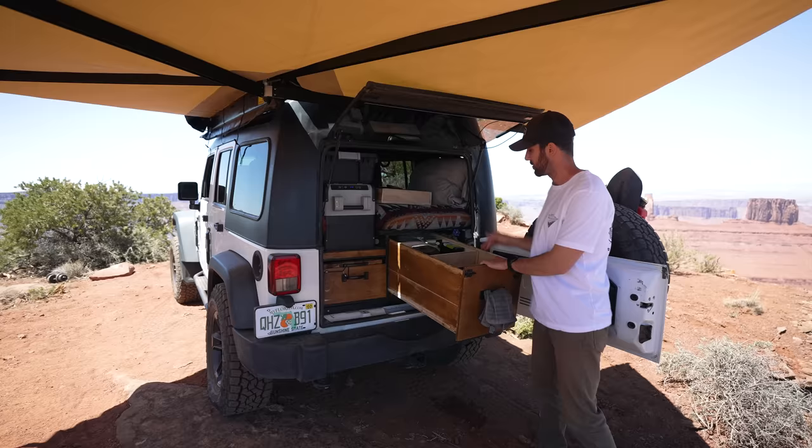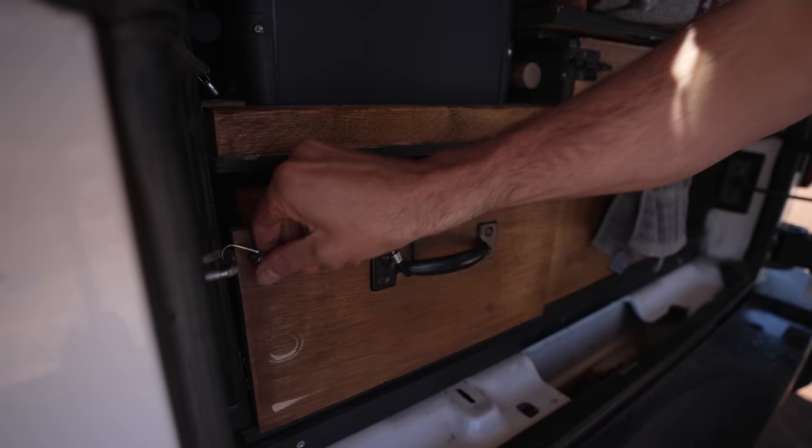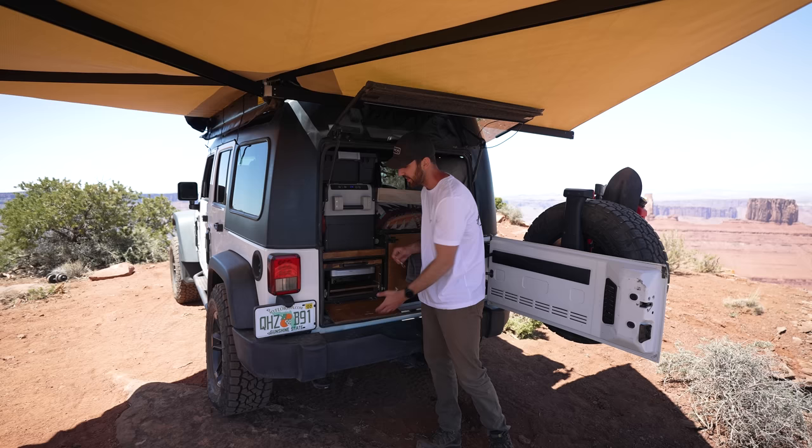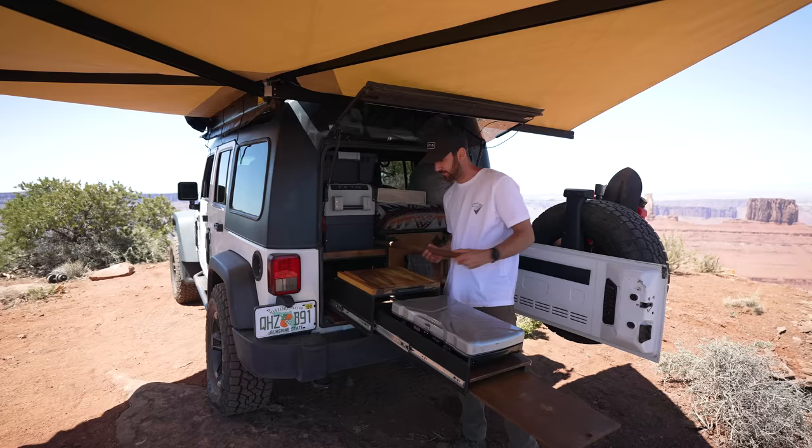Next to that is the kitchen. This is a 3-drawer pullout system. I've seen these online that you can buy, but they're pretty pricey. So I ended up just building one myself, kind of taking designs that I've seen before and then adding a little bit of my own. And then to support it underneath, I've just got this pole, just gives it a little extra stability.